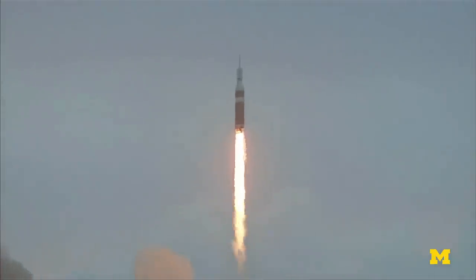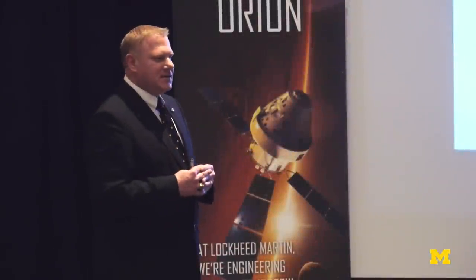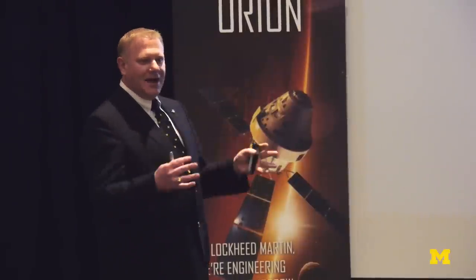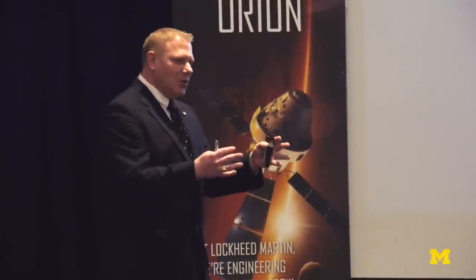So again, the ULA Delta IV Heavy produces about 1.8 million pounds of thrust, and the feel of that is quite amazing. If you ever get a chance to go down and watch a launch, I highly recommend you get as close as possible.